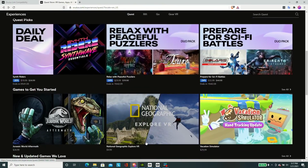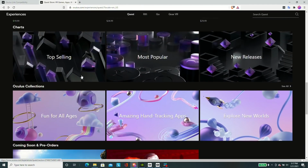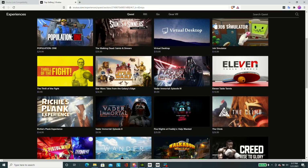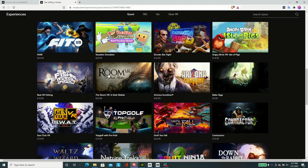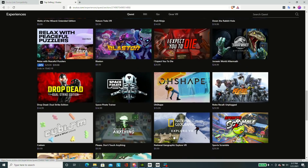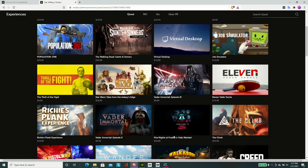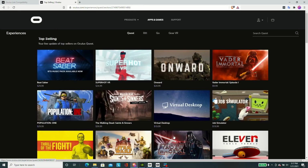Now, given the Quest has been around now for about 2 years, there's a lot of titles to choose from, and you can browse through their store to see what's available. If you dig around, you'll find a lot of free experiences too. They don't tend to bring the free stuff up front and center, as they really want you to spend some money with them. But there's a lot of game demos available, so if you wanted to try out a game, there's a good chance you'll have a demo that you can get first. There's a lot of free video streaming applications available, so I think you could spend some time without spending a dime just to get a feel for the platform by downloading demos and some of the free experiences.